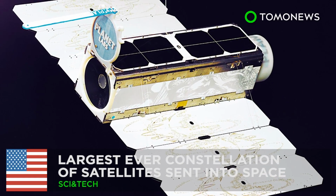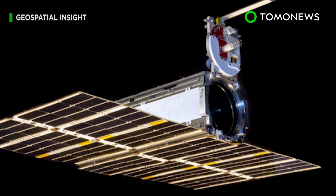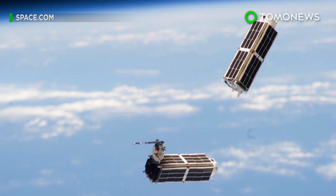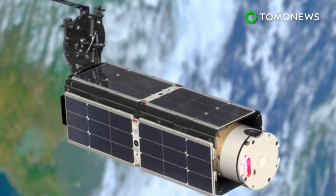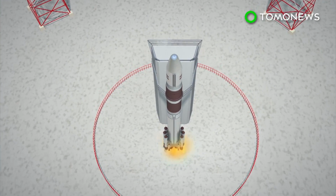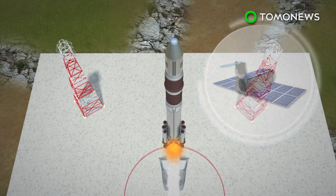Largest ever fleet of satellites will keep a constant eye on Earth. Satellite images of every place on Earth taken every single day will move one step closer to reality this week when these satellites are launched into space. A San Francisco startup named Planet plans to launch the largest fleet of satellites in history aboard a rocket from India.